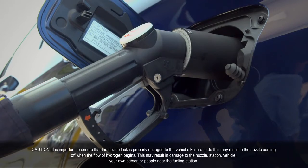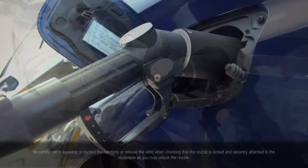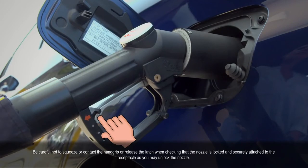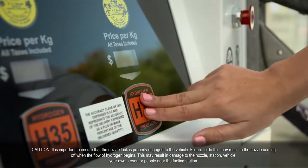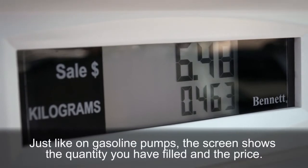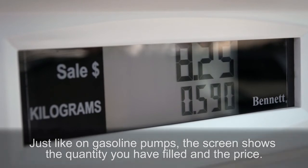Next, gently pull back on the nozzle to make sure it's locked and securely attached. Be careful not to squeeze or contact the hand grip or release the latch when checking if the nozzle is secure. It could unlock the nozzle. Once you've confirmed the nozzle and receptacle are securely connected, lift the lever and press the H70 button to begin fueling. It's normal for brief pauses to occur during fuel dispensing, as H70 dispensers perform leak checks on the dispenser, hose, and nozzle connection to the vehicle.